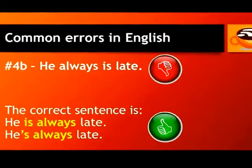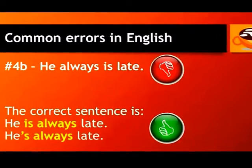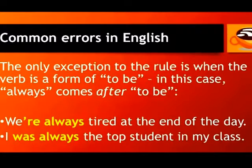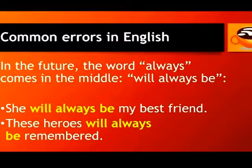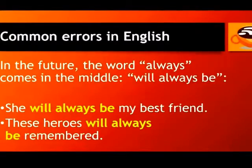Number 4b. He always is late. That's not correct. The correct sentence is, he is always late, or he's always late. The only exception to the rule about always coming before the main verb is when the verb is a form of to be. In this case, always comes after to be. For example, we're always tired at the end of the day. I was always the top student in my class. In the future, the word always comes in the middle, will always be. For example, she will always be my best friend. These heroes will always be remembered.